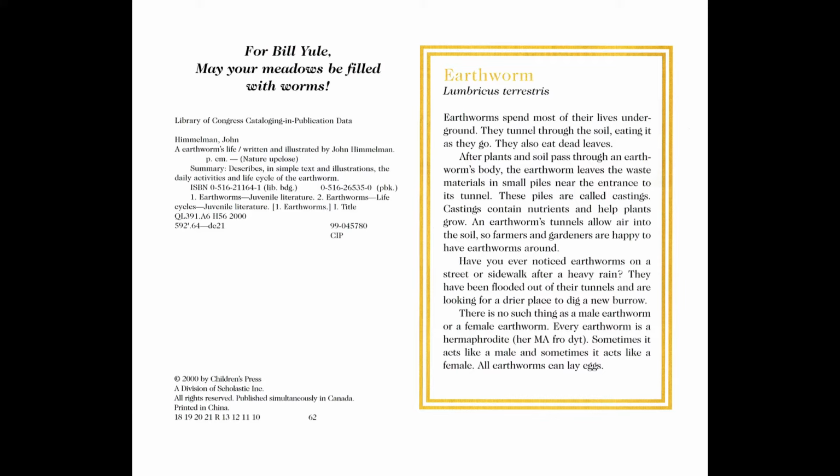An earthworm's tunnel allows air into the soil, so farmers and gardeners are happy to have earthworms around. Have you ever noticed earthworms on a street or sidewalk after a heavy rain? They have been flooded out of their tunnels and are looking for a drier place to dig a new burrow.